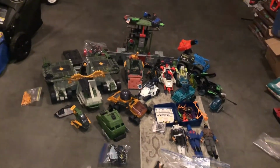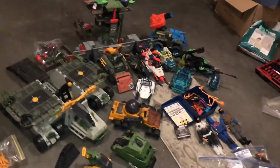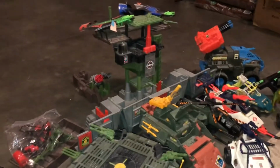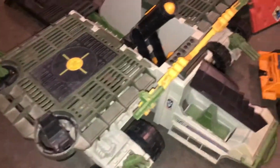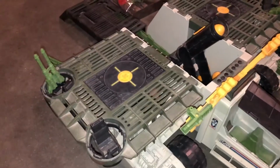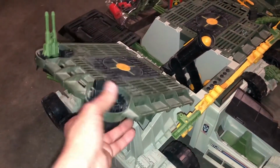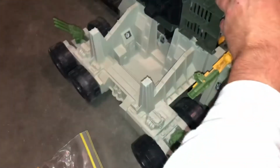So all of these vehicles, everything here. Went back for the majority of this big stuff, like this base in the back here. This is called the General here. Still has, as far as I know, the only thing it's missing is the one gun out of this seat. But everything else is here.